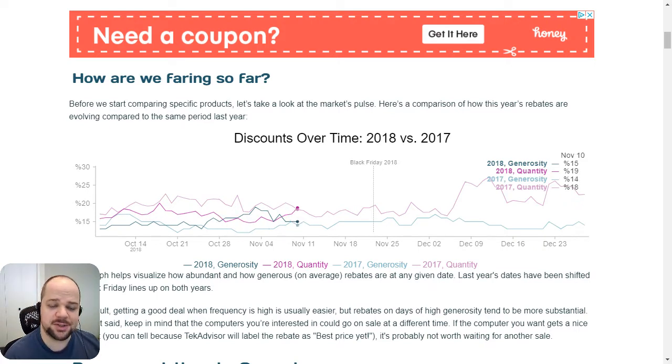But in case you were wondering how this year compares to last year in terms of how many rebates are available and how generous they are, here's the data right here. We had a better quantity of rebates last year, or frequency if you prefer, but the average generosity of the rebates was lower, on average anyway. This graph lets you see how things are evolving. One interesting thing to note is that we did have an increase in rebates around Black Friday last year, but deals were no better than they were for the rest of the year. A good thing to keep in mind.